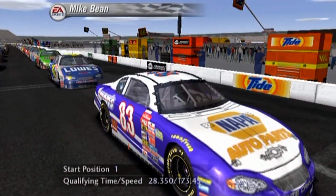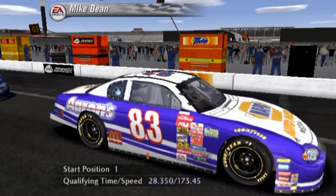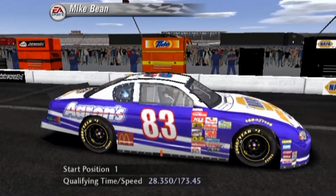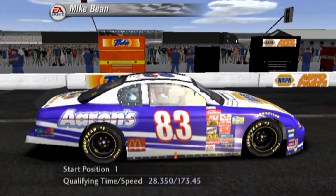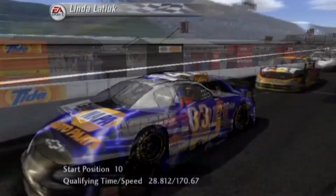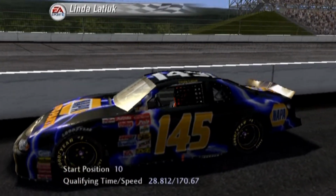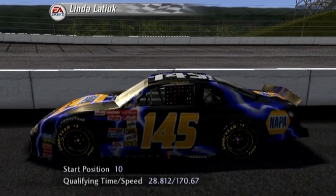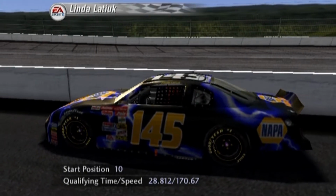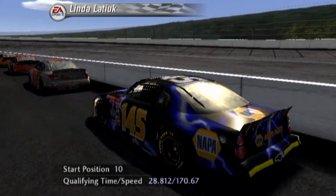Welcome back, race fans, to the NASCAR Thunder 2003 Career Mode gameplay. I'm your commentator and driver of the number 83 Napa Auto Parts racing machine for Team KAOS Racing, Mikey McBlam. And from a personal standpoint, it's great to be back at this track. A place of honor and prestige, but most importantly, great and exciting racing. What will be in store for today's race? We'll find out when the green flag drops and gets the Carolina Dodge Dealer 400 underway.